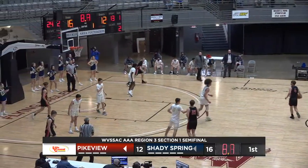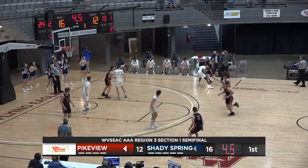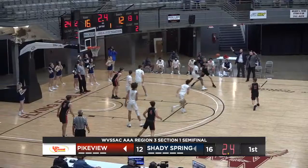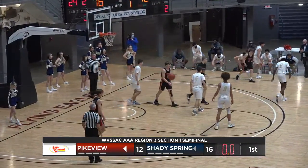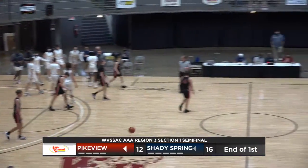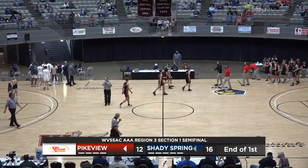10 seconds to go in the quarter. Here's Damewood out front. Gives it over on the right side. Here's a shot put up at the buzzer. It's no good. After 1, it's Shady 16, Pikeview 12.